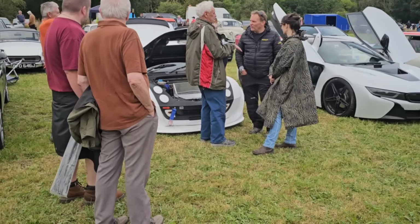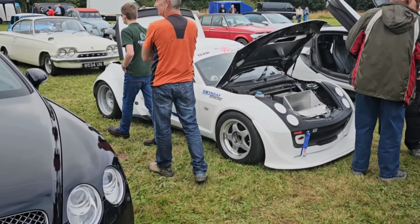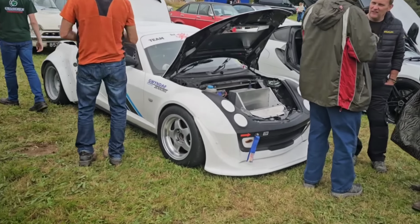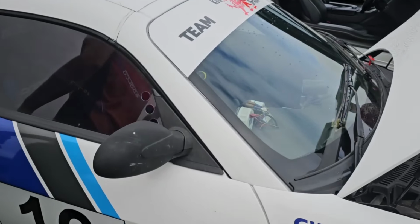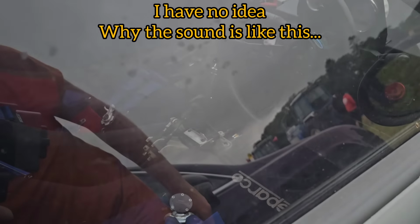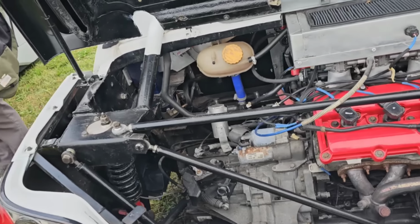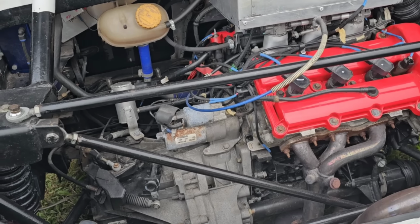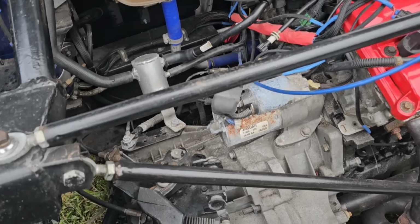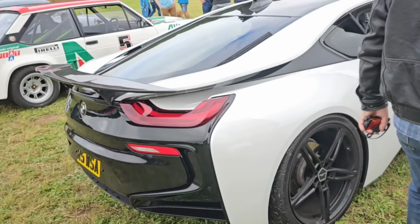So we're just having a bit of a look around. We've got this Smart Roadster race car, which is quite intriguing. Looks rather specialised. I don't think it's entirely stock, you know. Blimey. Yeah, that's not a smart engine. Jaguar, is it? Jaguar starter, mate. Blimey. Big old V6 engine, lots of space frame stuff going on. Interesting. BMW i8.